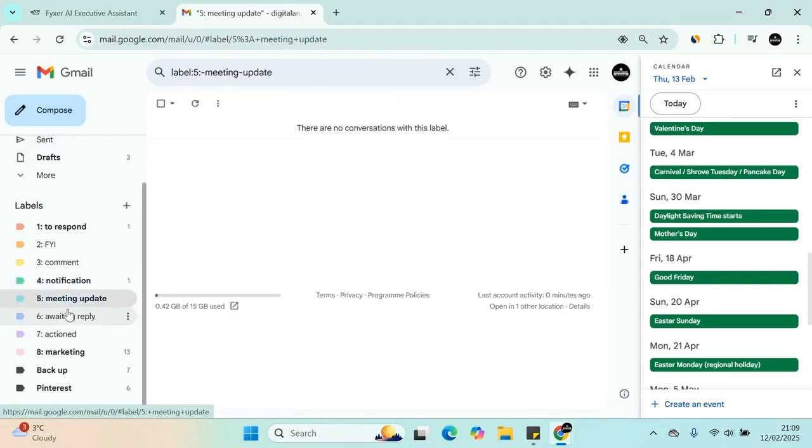Then there are the comments, the notifications, the meeting updates. We'll go into more depth later in the video about meeting updates, because with Fyxer.ai you can allow it to access your meetings and take notes, and once the meeting has finished, it will draft an email with a quick summary of what the meeting was about. You can quickly review it and send it over to the people you had the meeting with. And then here, all the awaiting replies and the actioned. It organizes everything quite neatly for you in your inbox.